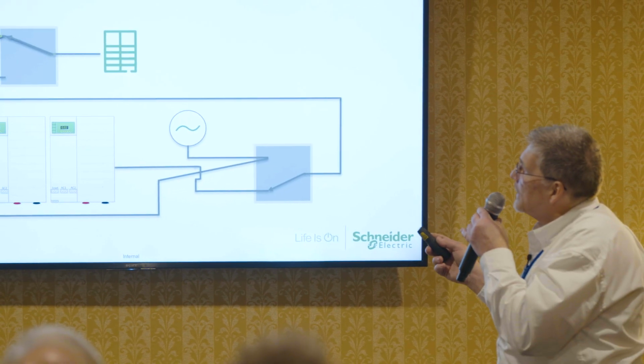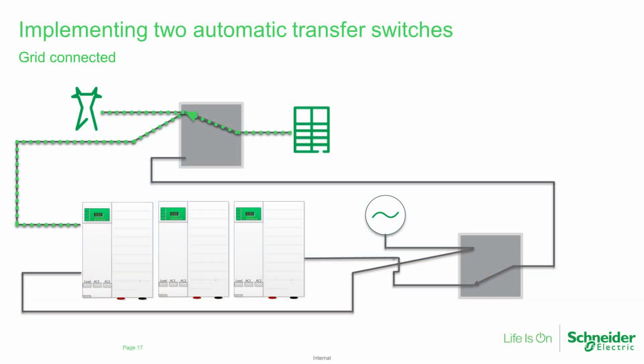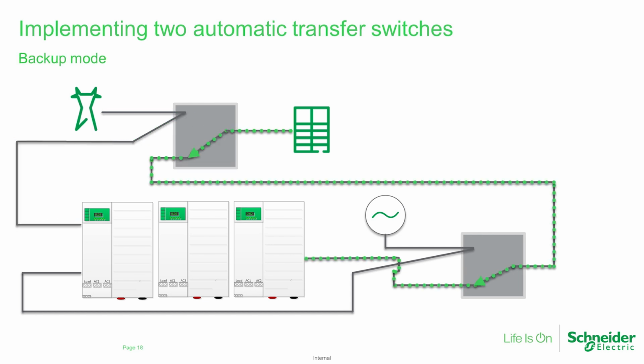And then here's another diagram that shows how that works. So the grid is coming in, we're offsetting the demand by exporting power onto the AC bus. The grid goes down, boom, we shift all the load to the output side of the inverter, and we're protecting the transfer relays this way. And then if you're on grid with a generator, it would require 2 ATSs. And so if the batteries get low, then the generator starts, and the generator charges the battery, and it also supports the load directly.